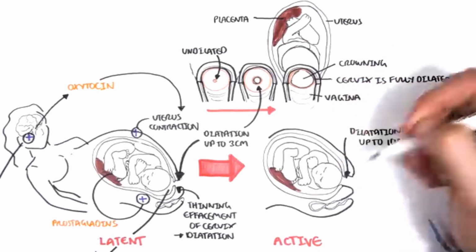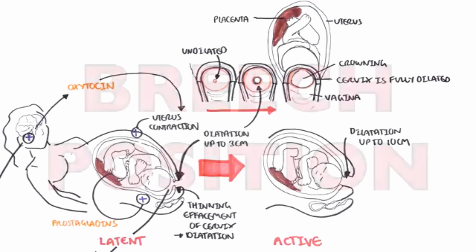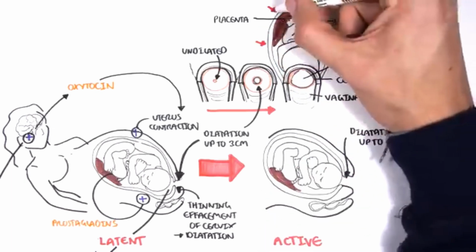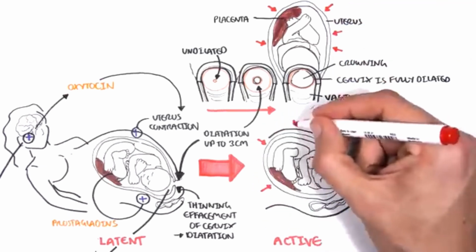It is really important to know that babies usually are delivered head first. But in some situations, the foot or the legs can come first. This is called breech position. Babies in a breech position can be delivered from the vagina, but often they are delivered via cesarean section because of the risks of complication it has for normal delivery. The uterus is contracting all this time, remember, because of the oxytocin and the prostaglandins.